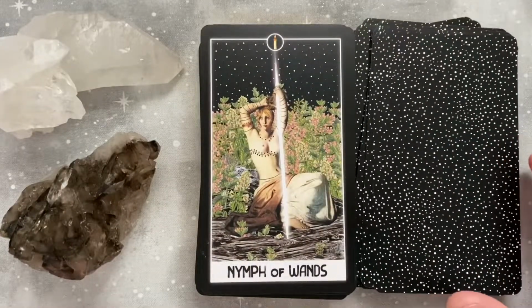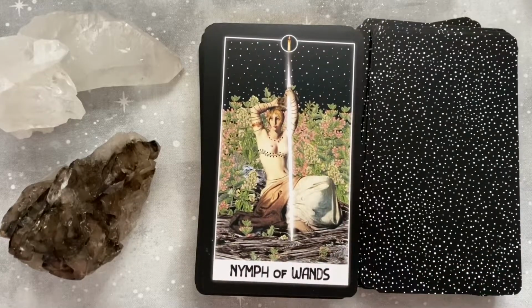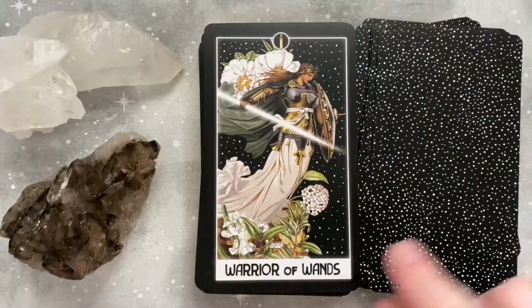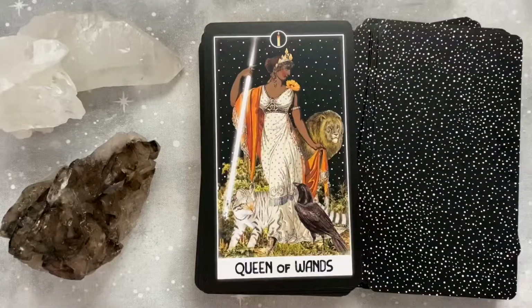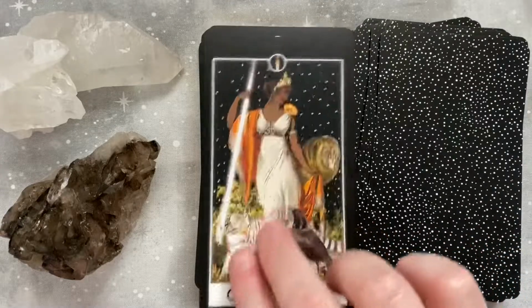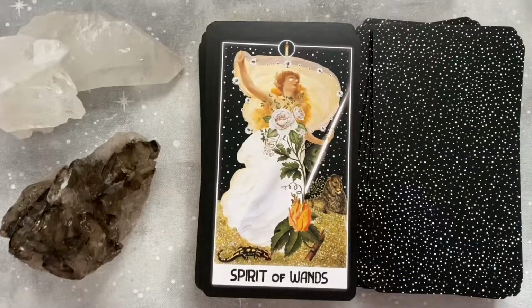And so the courts have been renamed. So we have the Nymph in place of the Page. And the Warrior in place of the Knight. Love that. She has such a fierce look on her face. And then here's the Queen. And the Spirit of Wands in place of the King.